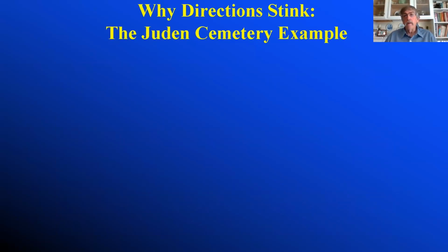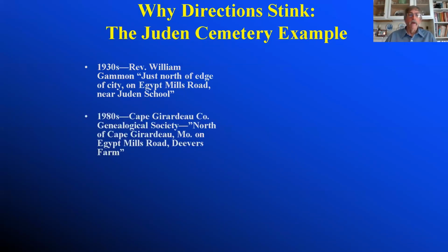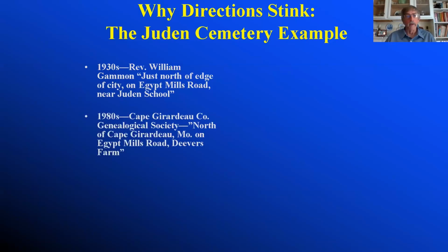What you have to be aware of is that many directions that are published are not very good, and geography changes over time. This is a cemetery that actually was adjoining my grandfather's property when I was a kid. And in the 1930s, a Presbyterian minister inventoried a lot of local cemeteries, and he had horrible directions for most of them. So he said, just north of edge of city on Egypt Mills Road near Juden School. Well, okay. It's actually in the city now, and there is no such thing anymore as Egypt Mills Road. It's Highway 177, and Juden School is between a quarter and a half a mile from the cemetery.